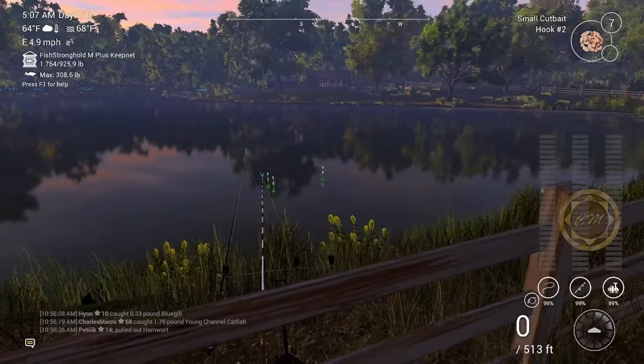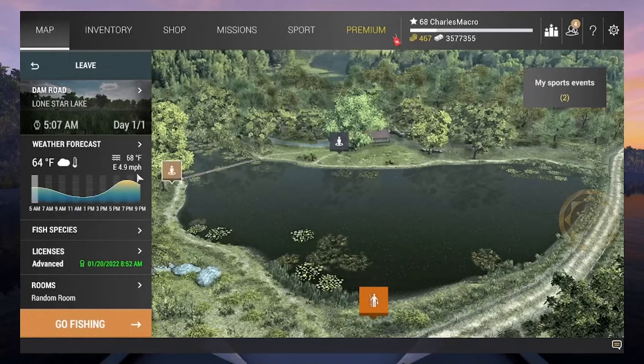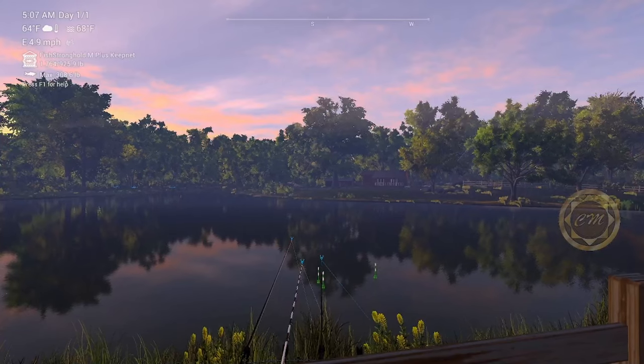I have one more bait I'm gonna show you guys, all right? But I just wanna show you that these do work. And it's early in the morning and it's still working at peak. Early morning works, later in the evening works. I have a lot of good results early morning.